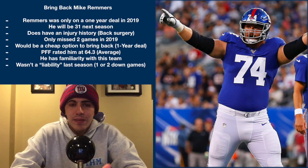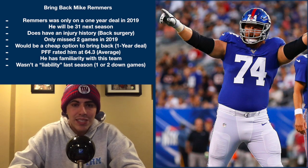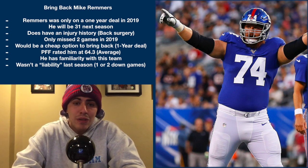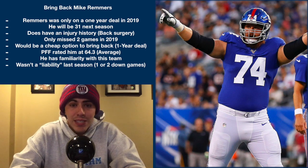So in the event that the Giants want to save money and just spend a lot on the defense, which I'm totally fine with, that's kind of what I want to happen, then Mike Remmers could be the guy. I don't really know if Mike Remmers will make it through a whole season once again. He might have another injury flare-up, and this time it might be worse.